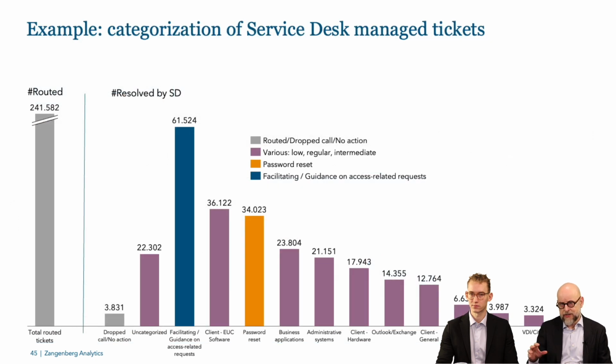So categorization of service desk tickets, that's something we do and help clients with, utilizing machine learning algorithms to make sense of the text that was put into the service desk tickets, to identify different areas, different categories of tickets that you could do something about. For example, the password reset, you have 34,000 password reset calls to the service desk every year. And that's of course something where you could put a self-service portal in place and make those tickets go away. So those are areas for optimization.